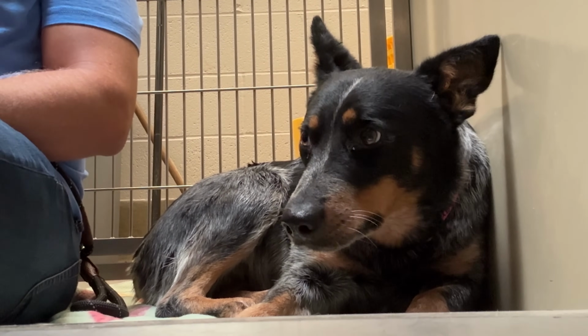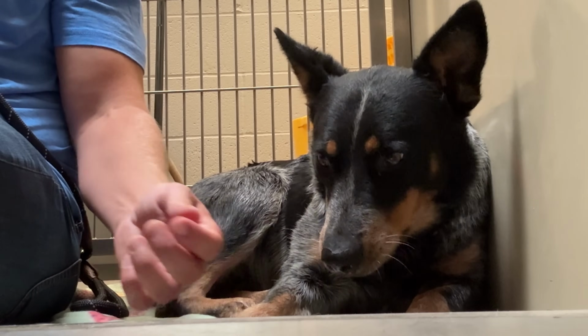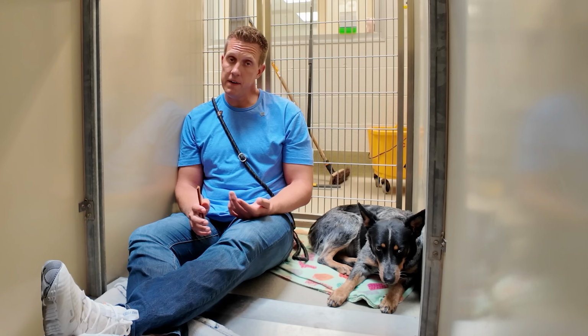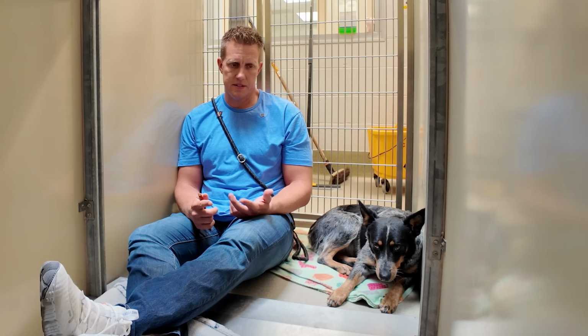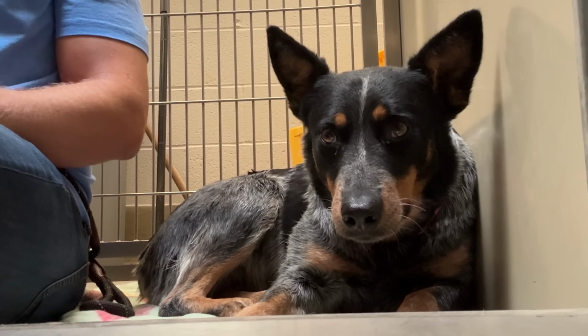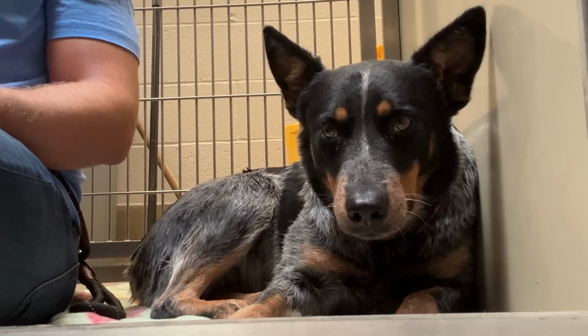How long has she been here? This is now her 4th day, I think. How it works at this shelter varies from shelter to shelter, but it's somewhat similar. There are some county regulations, sometimes just shelter regulations, legal regulations. But here, on the 5th day, the dog is available for adoption when no owner comes forward.